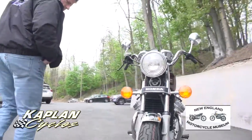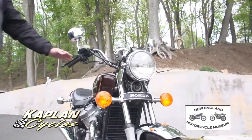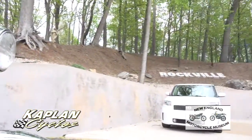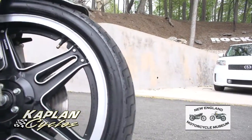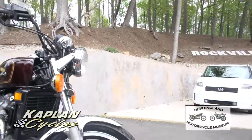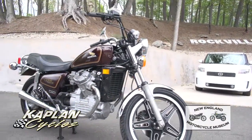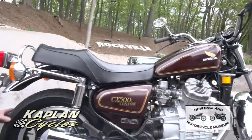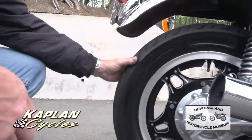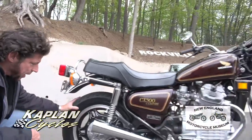We put brand new Dunlop top of the line tires on it. Look at these tires. They have less than 10 miles on them. Brand new Dunlops, tubeless tires. This is a top of the line tire by Dunlop, and it just handles amazing with these tires on front and rear. Look at the rear one. Brand spanking new, still got the nubs on it. This is a D404 on the Honda Comstar wheels.